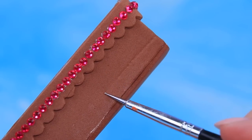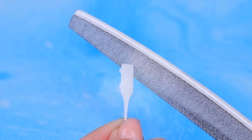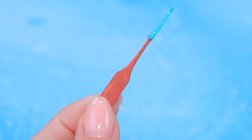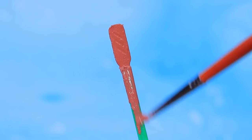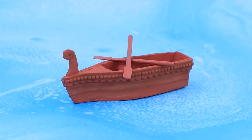Apply a wooden texture. Use small toothpicks around the edges. Insert a straw. Repaint the oar handle. A wooden boat and a pair of oars are ready for sailing.